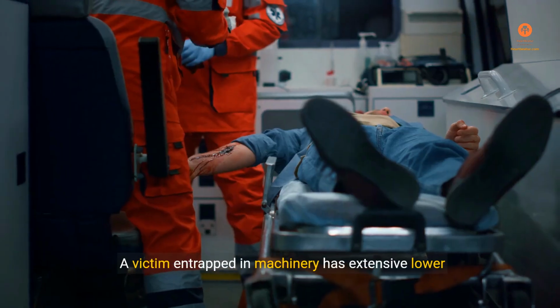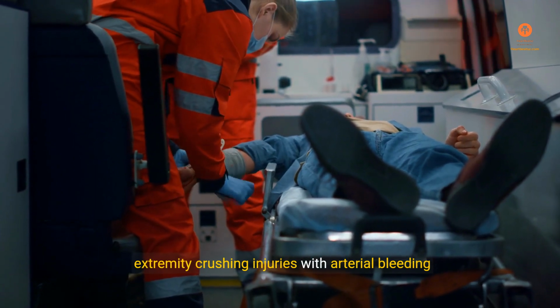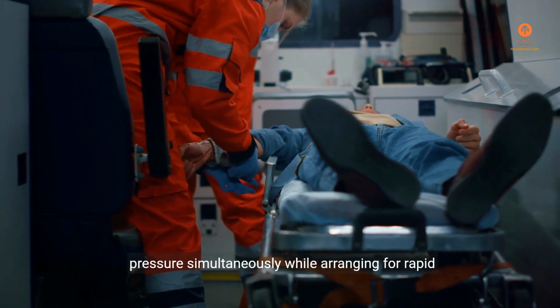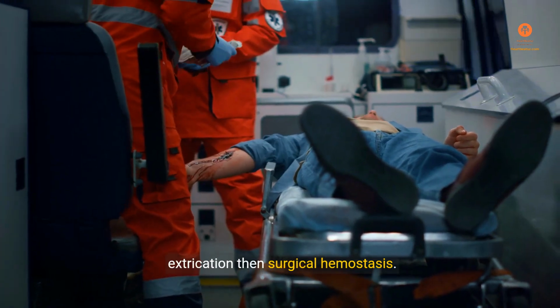A victim entrapped in machinery has extensive lower extremity crushing injuries with arterial bleeding not controlled with tourniquets alone. Apply hemostatic gauze packing with direct pressure simultaneously while arranging for rapid extrication, then surgical hemostasis.